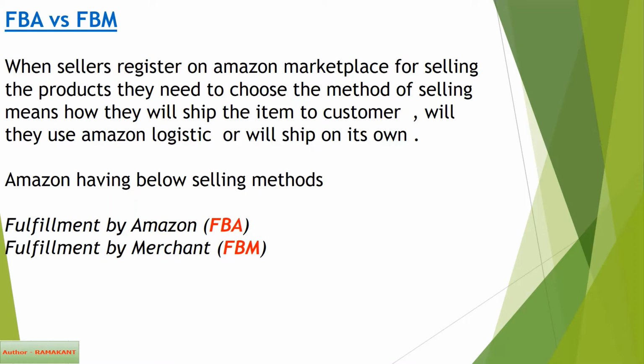When a seller registers on the Amazon marketplace for selling products, they need to choose the method of selling, meaning how they want to ship the item to the customer. Will they use the Amazon logistics system or will they ship the item to the customer on their own? This shipping method, the seller needs to tell Amazon while registering on the marketplace. So there are two terms for this, FBA and FBM: fulfillment by Amazon, and fulfillment by merchant.